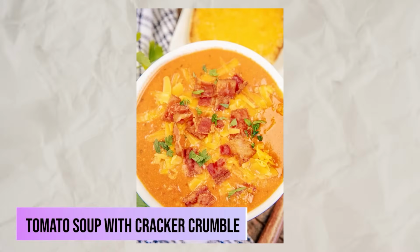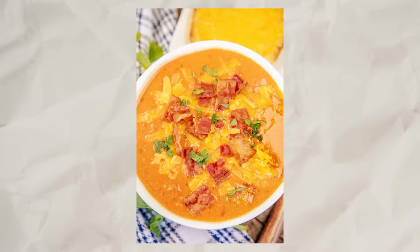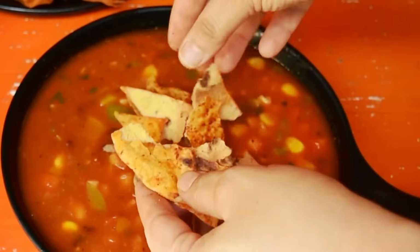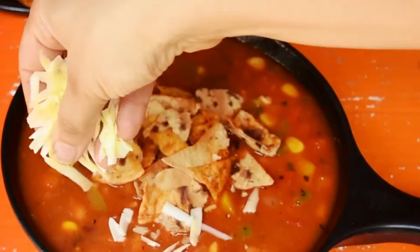Tomato soup with cracker crumble was the ultimate quick fix when groceries were low and appetites were high. You heated up a can of tomato soup, crushed some saltines over the top, and called it a meal. It sounds basic, but it hit the spot.